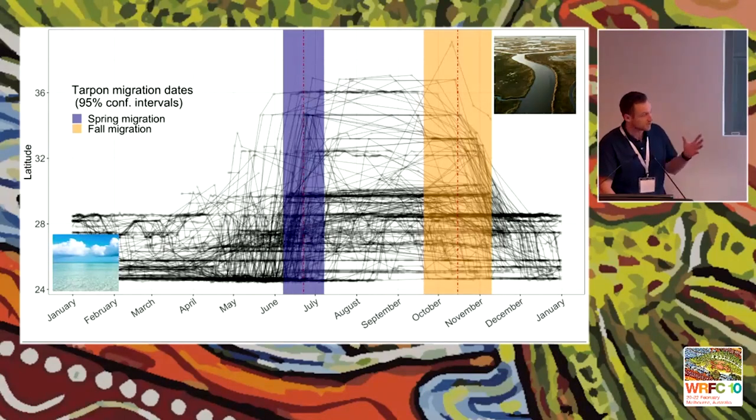And so we run these models, we can extract a bunch of interesting information. Here, I'm just representing that we can understand when they do their migrations at the population level. So in the spring, we understand that's around June and July. And then when they're coming back south, that's that September and November period. And as you can tell, there's a lot of different movement strategies among tarpon. There's a bit of partial migration being exhibited here.